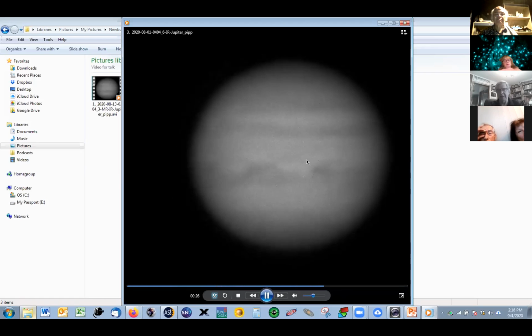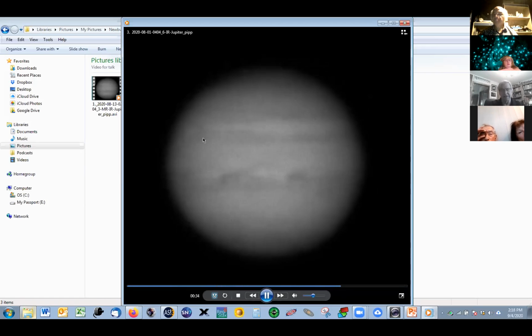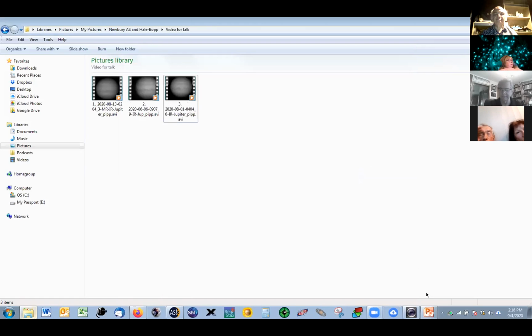You can really see gradually some fine detail, but it's very typical. You can actually see in the wake of the red spot, sometimes you see a little white spot right there. If you can see that, you're in really good shape for imaging. If you can't see that, you probably should just go to bed.